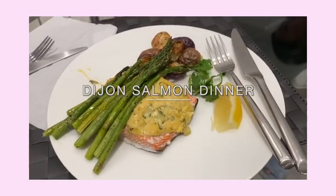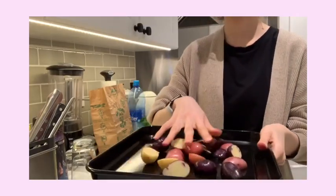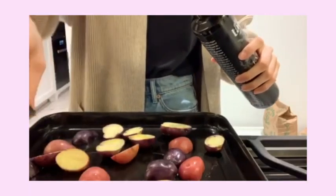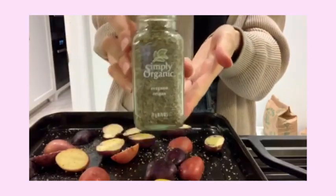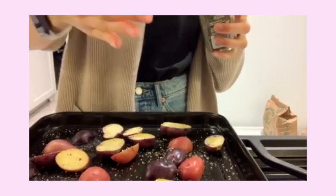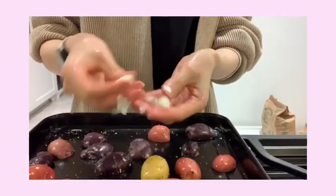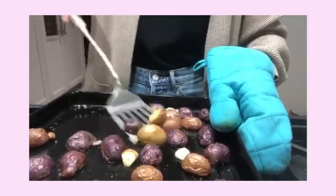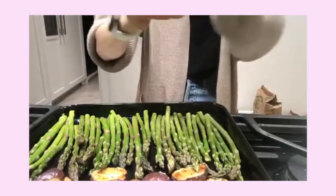So finally for dinner, I made one of my favorite recipes of all time. It's a Dijon salmon with asparagus and roasted potatoes. Here I'm first roasting some potatoes. I do this step first because potatoes take the longest to roast. I basically season them with salt, pepper, oregano, and some garlic. And after I roast them for about 15 minutes, I put in the asparagus and put it back in the oven.